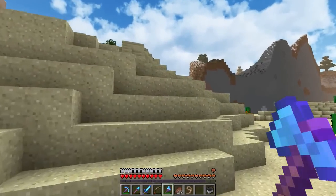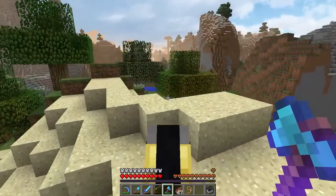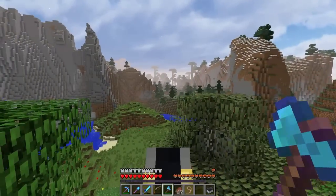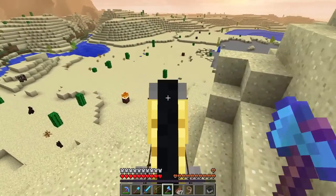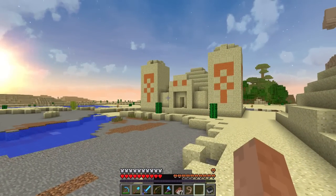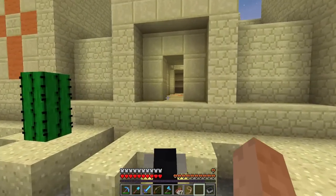We got a little bit of a chunk problem here, but it's not bad. It can be worked out. It's right before a jungle and right before an extreme hills. I think the desert will be okay. So we'll have to do possibly something with the desert temple here. Almost make it like a museum type setup.